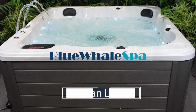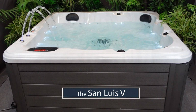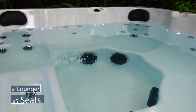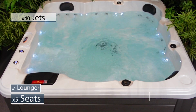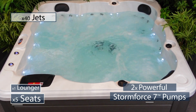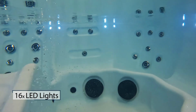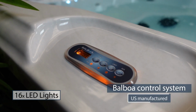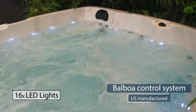The San Luis 5 hot tub from Blue Whale Spa is here to redefine your idea of relaxation. 6 people, 40 stimulating jets, and 2 Stormforce 7 pumps. It's a spa experience like no other. With a stunning 16 LED display and a Balboa control panel, luxury and convenience meet at your fingertips.